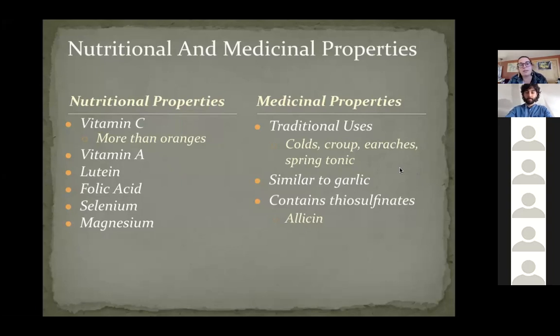Ramps are in the same family as garlic, so they have a lot of the same constituents. They contain thiosulfonates, and a really highly studied thiosulfonate would be allicin, which is found in garlic. It's that constituent that you smell when you crush up garlic and leave it on the counter and you start to smell it. That's the allicin. That's one of the main medicinal constituents found in garlic and is also found in ramps, but to a lesser extent. It's not in as high of a concentration in ramps as it is in garlic.